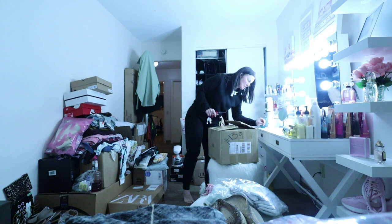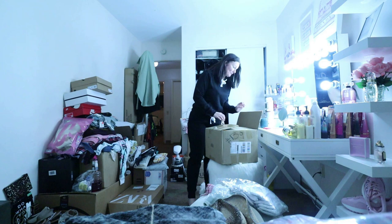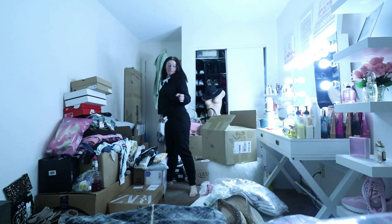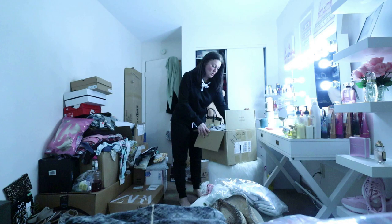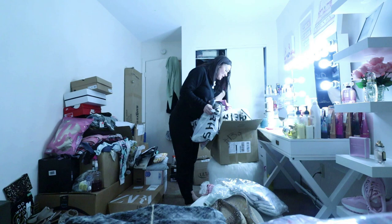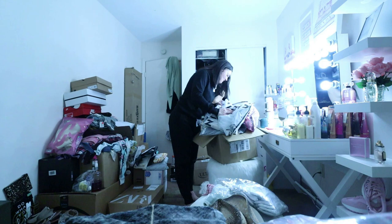But I did record, I just have to edit it. But this is my third order from Shein. And I have to say that Shein has some good stuff. Alright, let me get into it and see. I have a lot of stuff, and it's packed. I don't even remember everything that I have gotten.